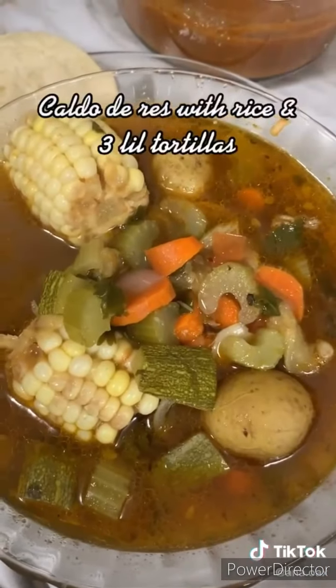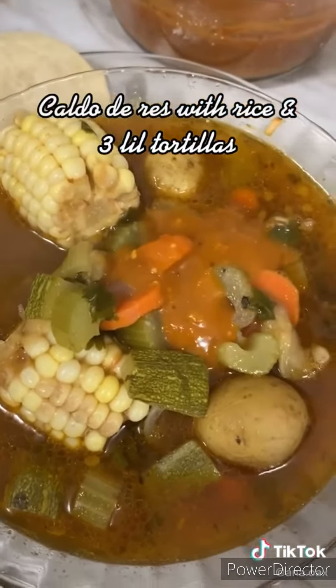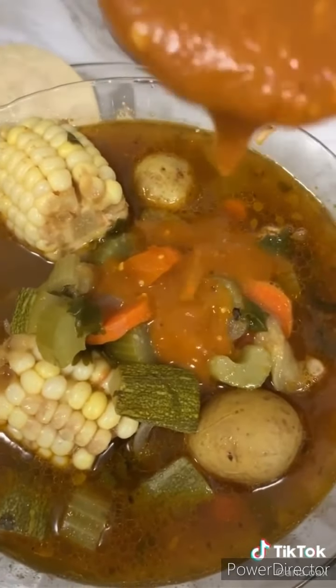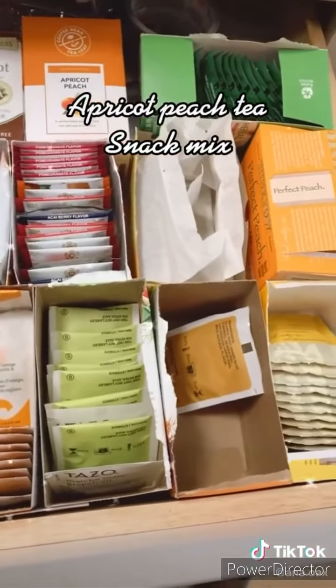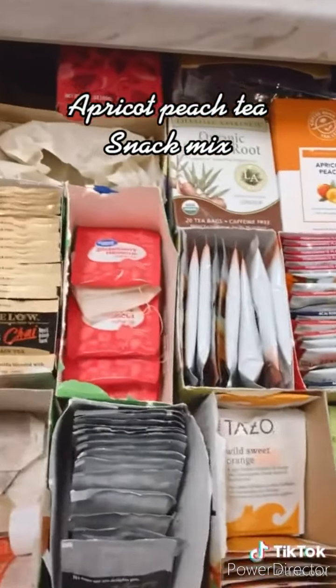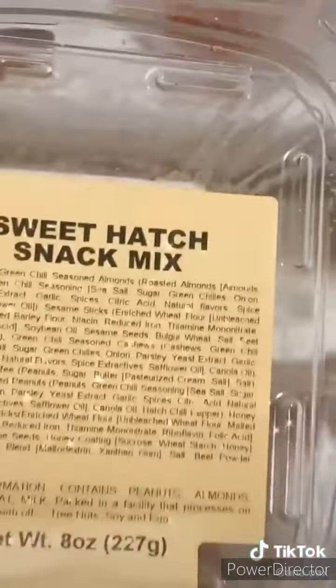So today I took my rest day and I'm going to go to the gym tomorrow, and my appetite has been weird all day. So for lunch, I just had some leftover caldo de res. And since I ate it a little bit later than my usual lunch, I wasn't really craving dinner. So I'm just having an apricot peach tea with some snack mix, but this is definitely not ordinary for me.